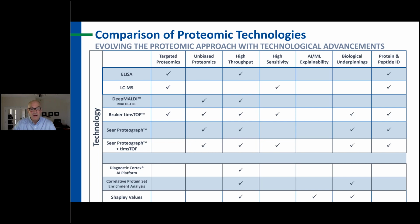We have our proprietary deep MALDI platform that was developed over 10 years ago and has been improved over time to do more unbiased proteomics. So basically, instead of doing a targeted panel, looking at a large section of the proteome. This is also a high throughput technique. And then we're incorporating 2 cutting edge technologies, the Bruker timsTOF platform for mass spec, which allows us to do both targeted or unbiased proteomics with high sensitivity in a very high throughput manner. We're also, and I'll talk about this extensively today, incorporating the Seer Proteograph into our workflows. So, again, doing unbiased proteomics in a high throughput manner.